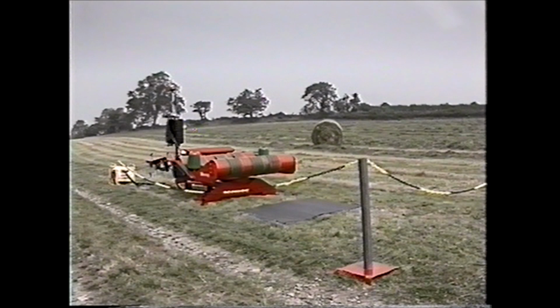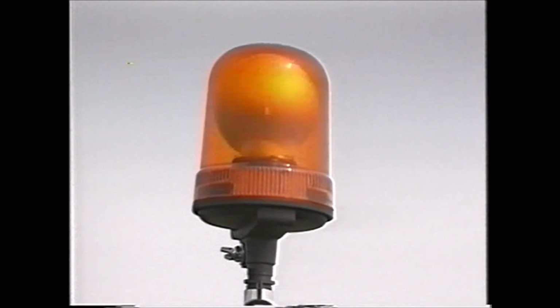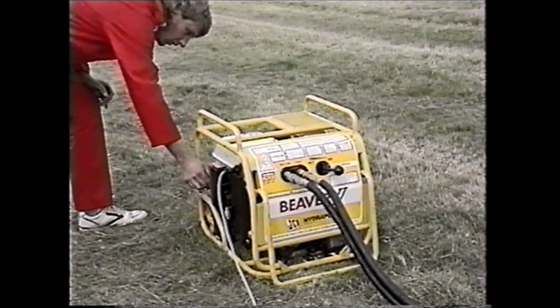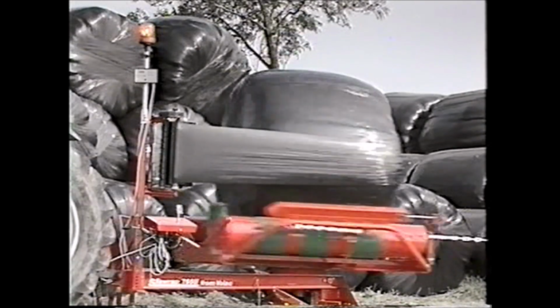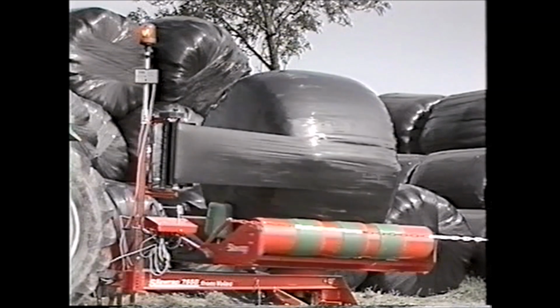The working area around the 7558 is protected by a safety chain. In addition, a flashing beacon is activated approximately 2 seconds before the wrapping cycle begins to warn any bystanders. As well as conventional tractor operation, the 7558 can be driven by an independent hydraulic power pack, thus releasing a tractor for other uses at a busy time of year. A 30-inch pre-stretch unit with film collector is available as an optional extra for those operators who need to wrap bales more quickly when stacking with two-loader tractors.